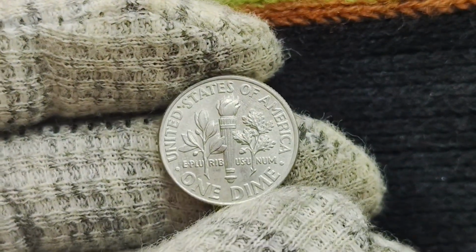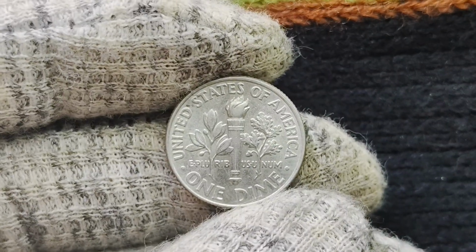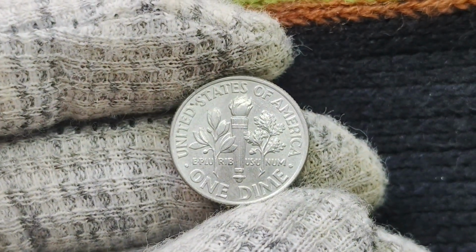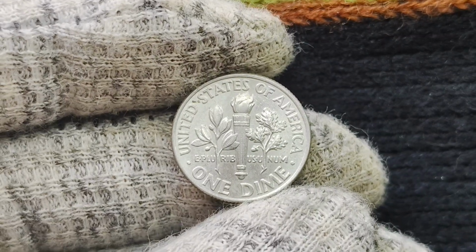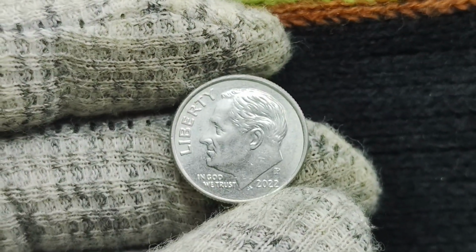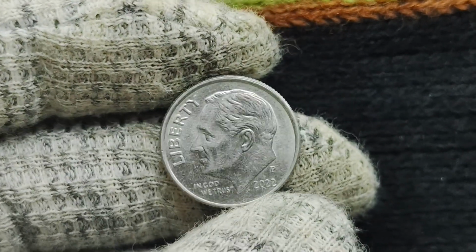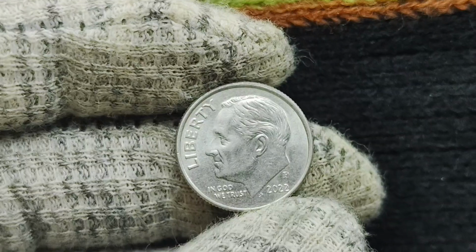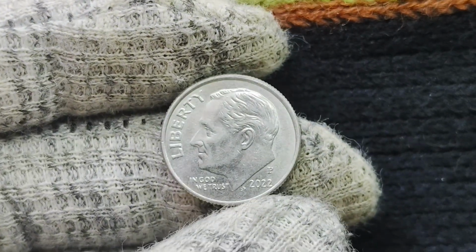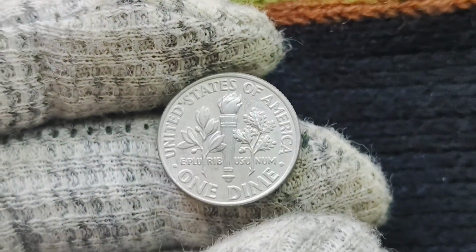To answer that, we need to understand what goes into making a coin valuable and why this particular dime is so rare. The 2022 mint-marked dime was produced at the Philadelphia Mint, and on its surface, it looks just like any other dime you'd find in your pocket. It features Franklin D. Roosevelt, the 32nd President of the United States, and the torch, olive branch, and oak branch on the reverse side, symbols of liberty, peace, and strength.